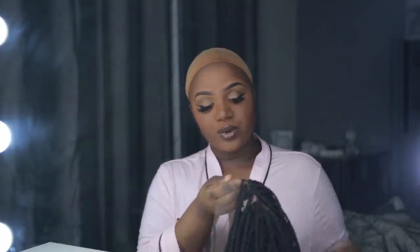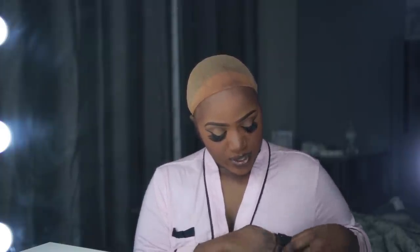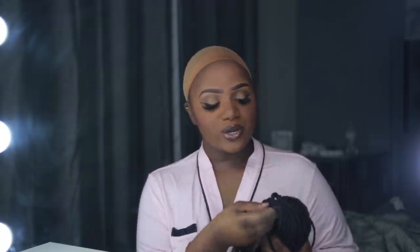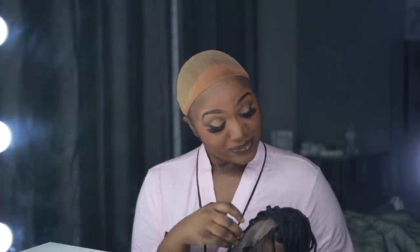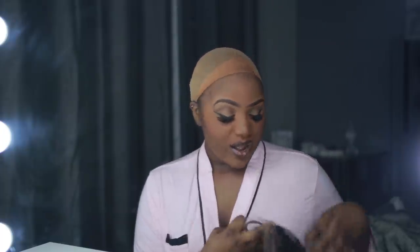Upon my first reaction, they bleached the knots on this wig. Very, very good. They braided the edges, the baby hairs right here. So, it's good to know that they're not tight braiders that make your edges go off. But, very, very cool. They braided the edges so that I can go ahead and make the baby hairs however I want them myself. I do like that.